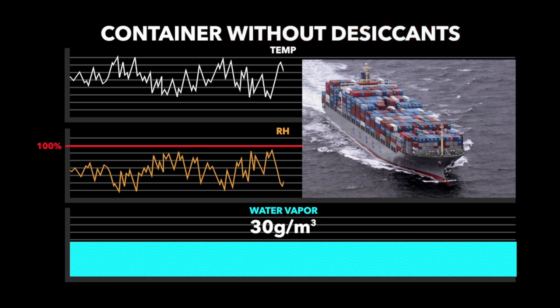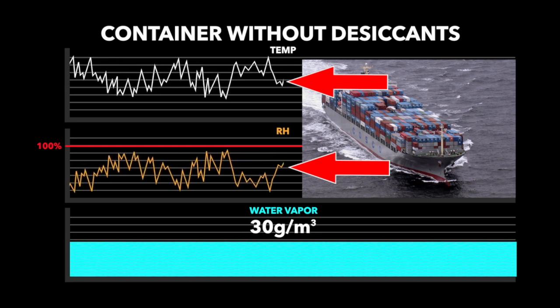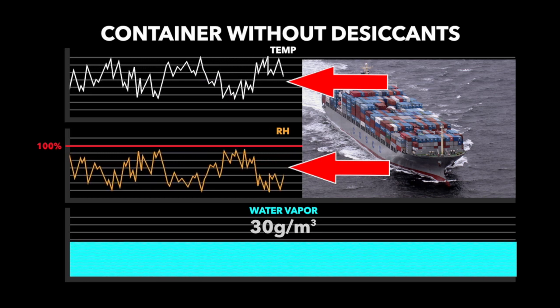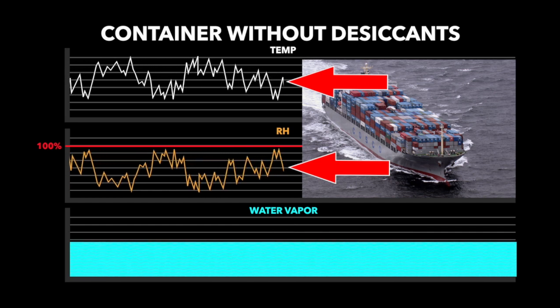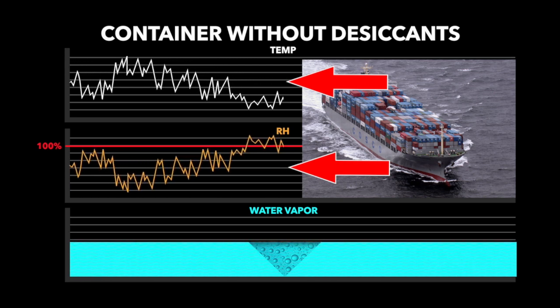The amount of water suspended in the air in this example is 30 grams per cubic meter. As long as the temperature remains the same or rises, the RH, or relative humidity, will remain below 100%, preserving the air's maximum ability to suspend water as a vapor, and preventing any of the suspended water vapor from condensating as water droplets. And as long as the RH remains at or below 100%, the suspended water vapor will not condensate. When the temperature starts to cool inside a container, the RH level increases.